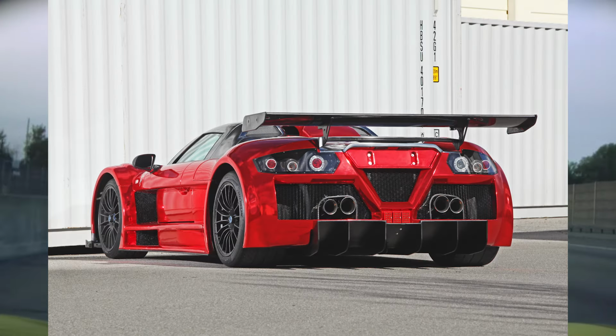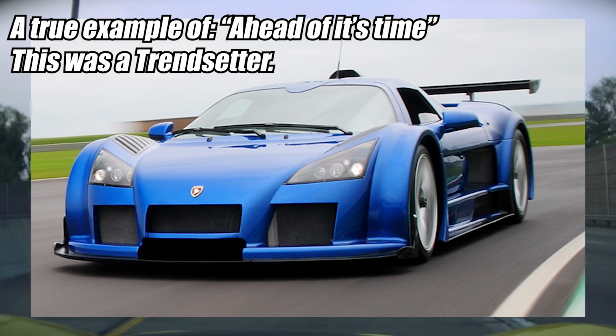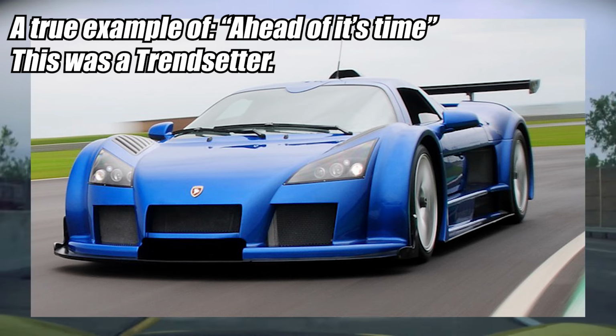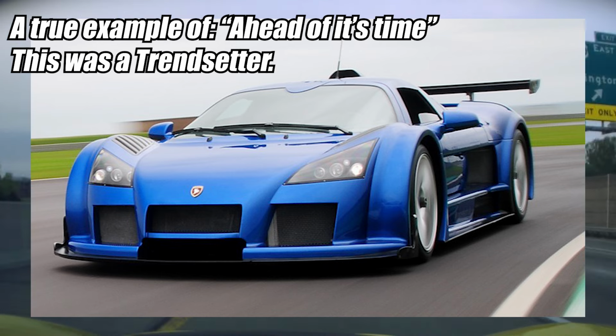The Gumpert Apollo, now in hindsight, is considered one of the most beautiful cars ever made. It was so beautiful, in fact, that it simply stumped the critics of the time, that it just could not be understood by them.